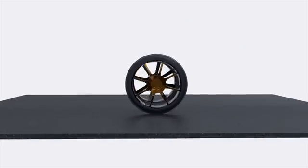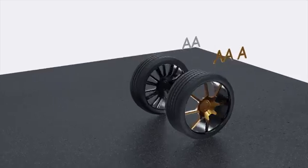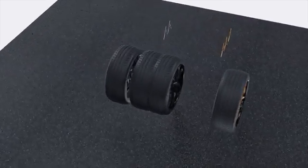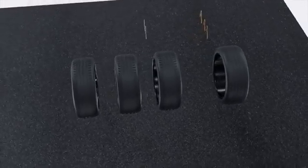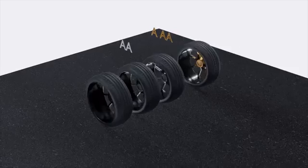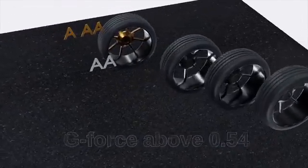Ever see the mysterious tire rating UTQG 300 AA? As you might have guessed, the number 300 means the tire should last 3 times longer than the tire tested by the UTQG. The AA means that the tire has an asphalt G-force above 0.54. In other words, it has a shorter braking distance on wet asphalt.